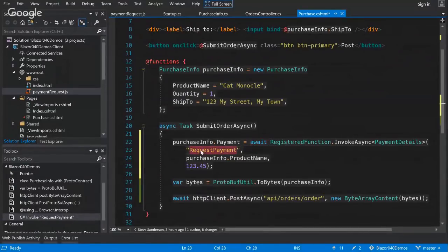I'm going to call request payment. That's the ID I registered it with. I'm going to pass the product name, and I'm going to pass this completely fake price into it. That's going to return a task that I can await. Eventually that will complete with a payment details object, and I'm going to put that onto my purchase info so that it gets sent to the server.